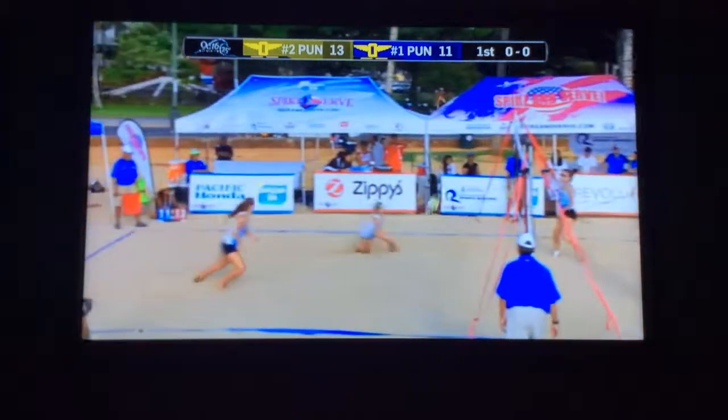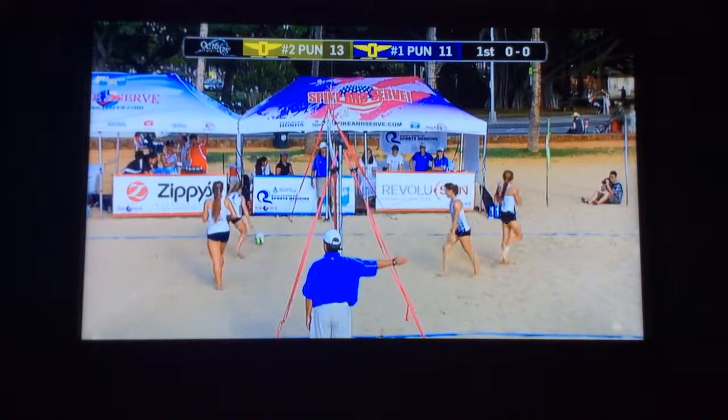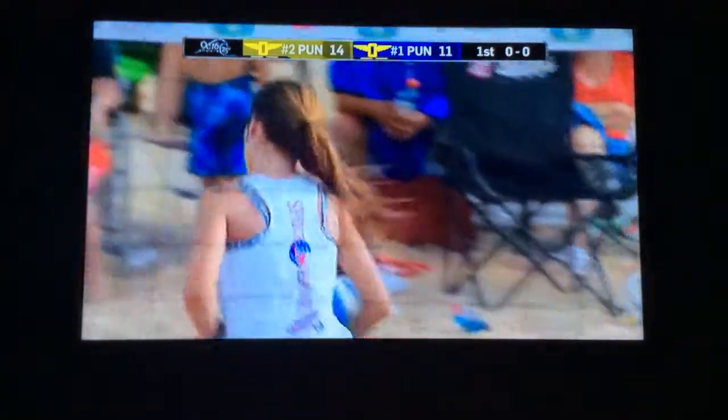Markwood's going to set it up for Cataldo. A little roll shot. Anderson keeps it alive, and then Matthews is unable to get the ricochets and heads over toward the tent on the opposite side. That's kill number 7.